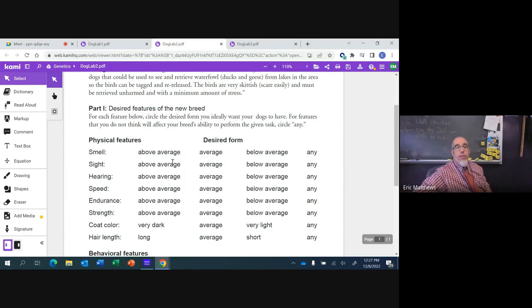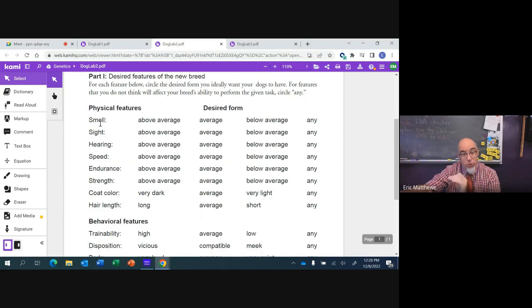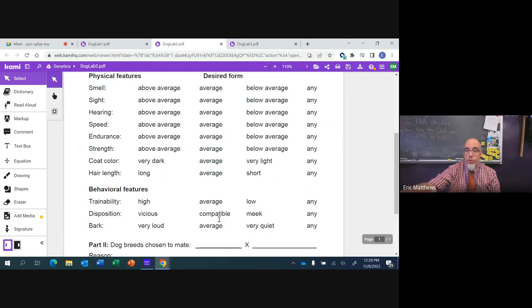Now, part one wants you to take a look and figure out what is the desired form that you want your dog who's going to be doing this job to have. And you can choose for smell, sight, hearing, speed, you can read. And you just want to circle which one: above average, average, below average, or any. If it doesn't matter, you can choose any. Same thing for behavioral traits. What do you want? Do you want them to have high trainability, average, low, or doesn't it matter and anything will work? So you, in your group, will decide what you want for all of those different traits.